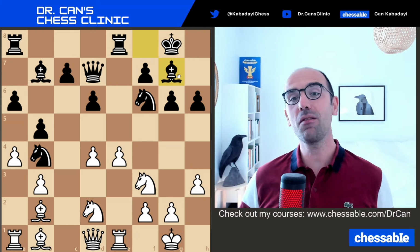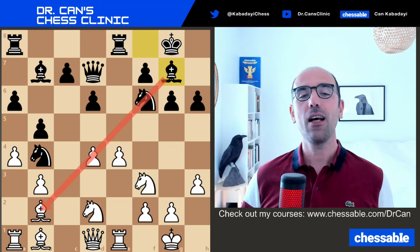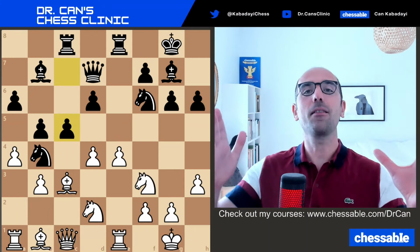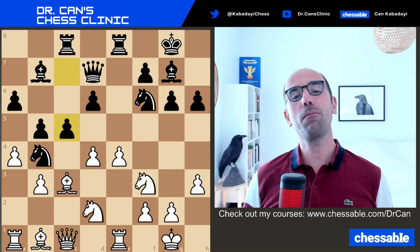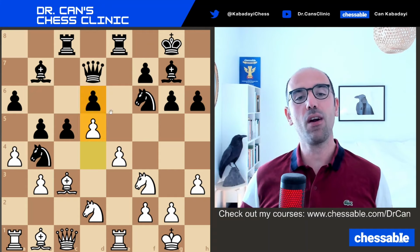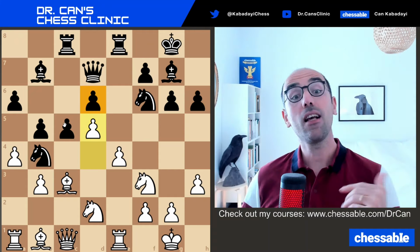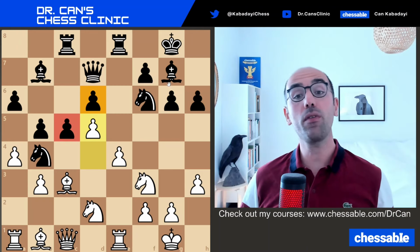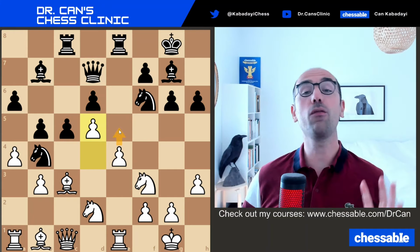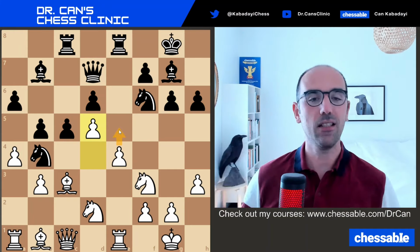Already here, bishop g7 signifies the Benoni bishop, and black will play c5 at some point, and the structure will be set, just like here, right? Now we are playing a Benoni after the move d5. A typical Benoni structure with the backward pawn on d6, but black has the queenside pawn majority and also a strong bishop on the long diagonal, while white is always going for this e5 break in the middle game.